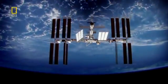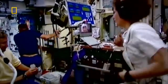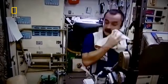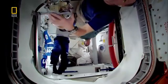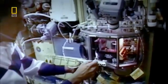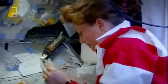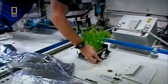Today on the International Space Station, scientists have worked out that astronauts need to exercise for precisely 2.5 hours each day to keep their muscles healthy. But in this orbiting laboratory, the astronauts themselves are no longer the prime focus of scientific experiments. The astronauts are also investigating how crops might be grown and how animals might be bred in a gravity-free environment.